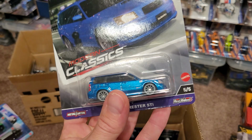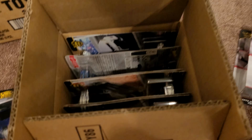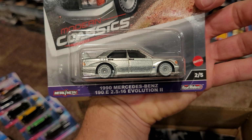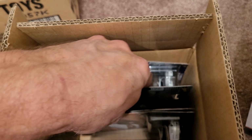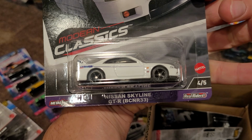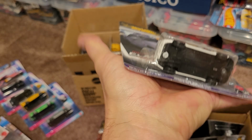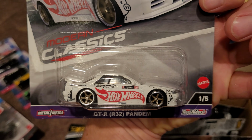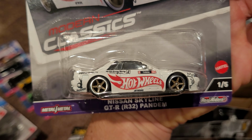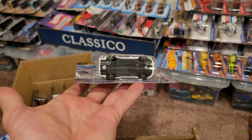Oh, let's just take a gander at a couple of them. Look at that. Subaru Forester STI. Okay. 1990 Mercedes-Benz in Zamac. What else we got in here? Nissan Skyline GT-R. This is the Gulf Racing, the Gulf version. Oh, check it out. Another Nissan Skyline. Look at this thing. Covered in the graffiti. Nice crisp card art.